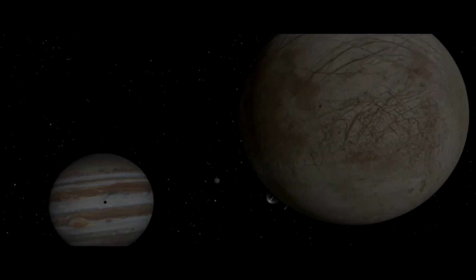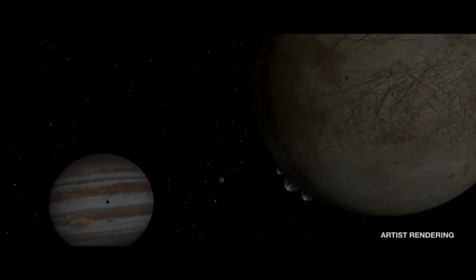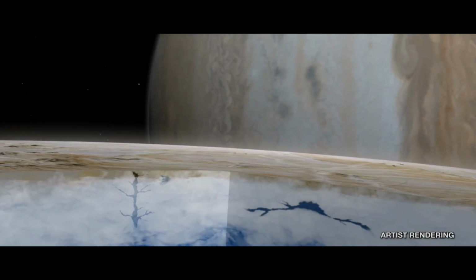The question of plumes on Europa has bedeviled us for a while now. The Hubble Space Telescope looked at Europa in the ultraviolet, and they saw evidence for oxygen emission and hydrogen emission near the edge of the moon, and they're thinking, well, this is probably due to water, and so probably evidence of some kind of plume activity. But it wasn't there every time they looked.